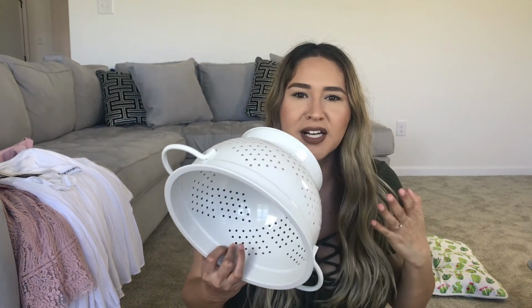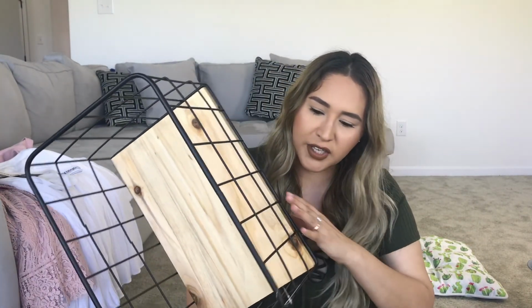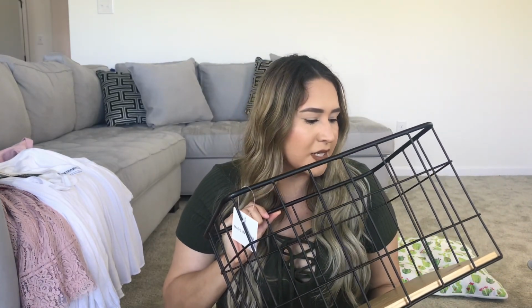By the way, I don't think I said this. This is from Target. This I got from TJ Maxx. It's just a basket with a wooden bottom. I've never seen a basket like this. They probably have them other places, but it's so cute. I love the black against the wood. I don't know what I'm gonna use this for. I bought it and I said I was gonna use it in the makeup room, but honestly, I don't know what I'm gonna do with it. I feel like I can use this for anything though, so I'll find a purpose.